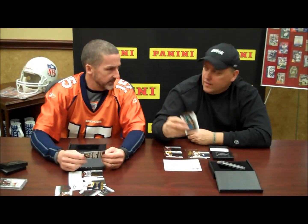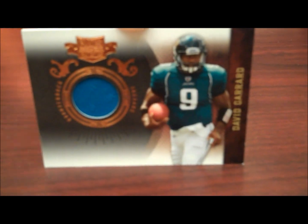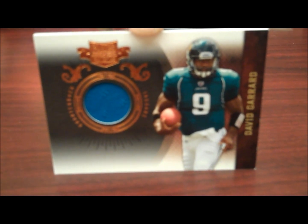Got the 1-color, David Garrard. So that one's a little healthier. That one's gone through the medication. Not quite as sick.